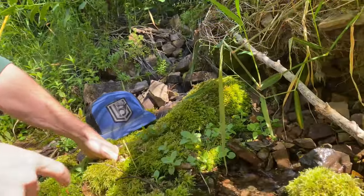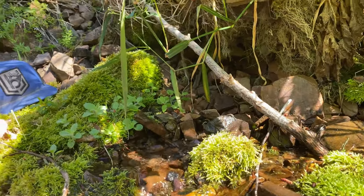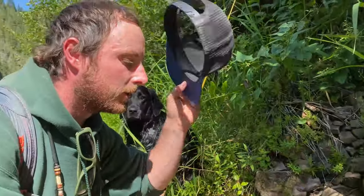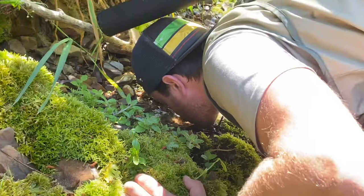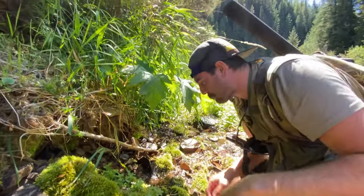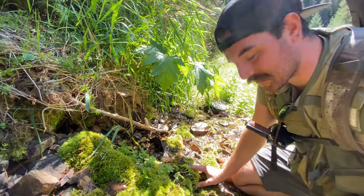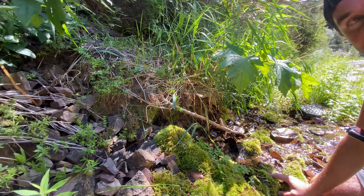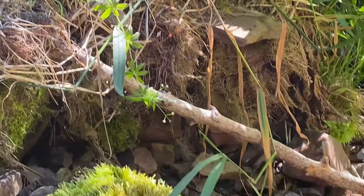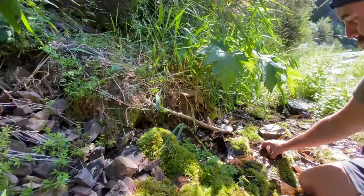That's probably some of the freshest water you'll get, right out of the side of the earth. It tastes so good too. So good. Yeah. Cold. It's cold. That's so good. You see it. So like that's dry ground right there, and that is just coming right out of the earth. So cool.